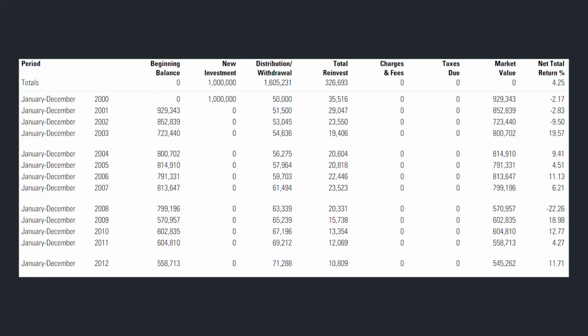Now I'm going to take you through a data table so you can see the numbers behind those graphs. Anybody can make a graph, right? Trust but verify. I'm going to quickly take you through a data table for the 5% spending strategy so you can see the numbers behind some of these graphs. Here are the numbers for the Vanguard Balanced Index Fund using the 5% inflation-adjusted spending strategy.